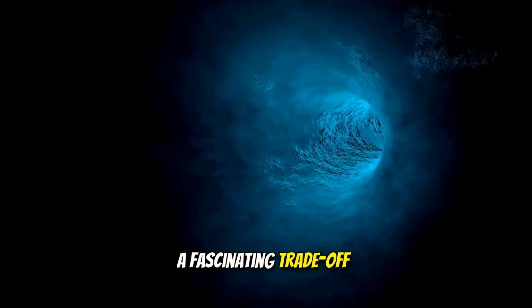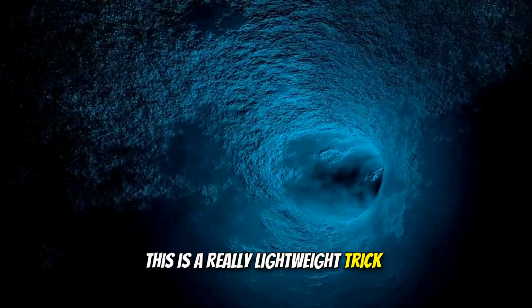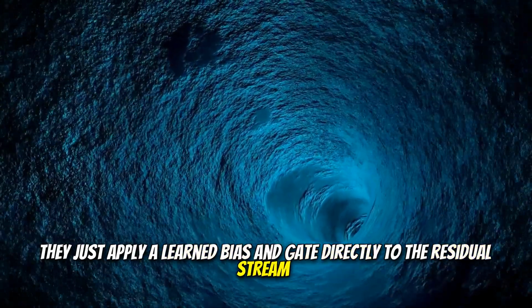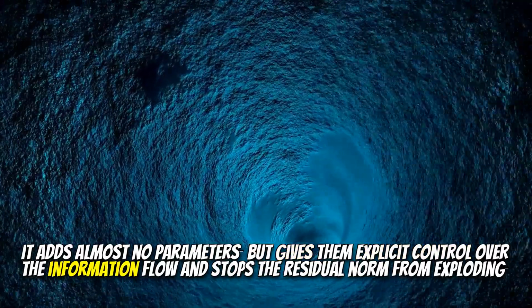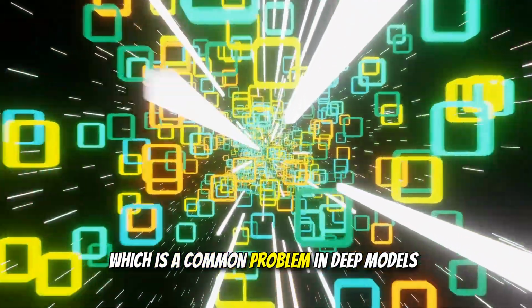A fascinating trade-off. And the third piece, residual scaling. This is a really lightweight trick. They just apply a learned bias and gate directly to the residual stream. It adds almost no parameters, but gives them explicit control over the information flow and stops the residual norm from exploding, which is a common problem in deep models.